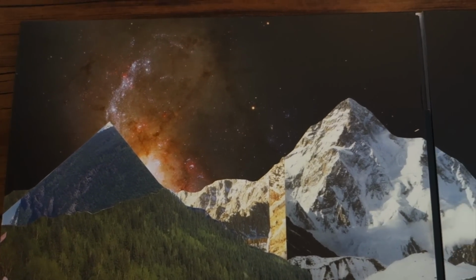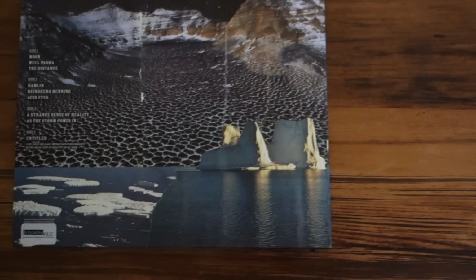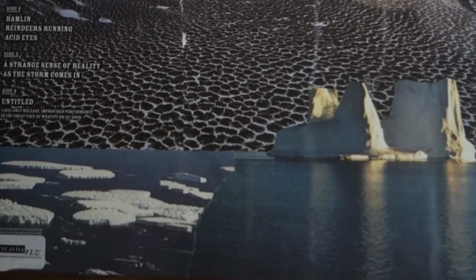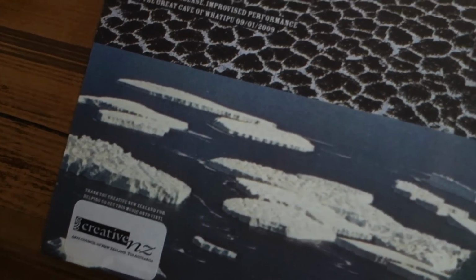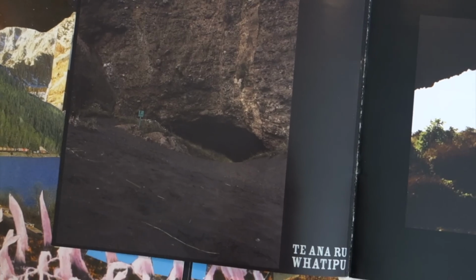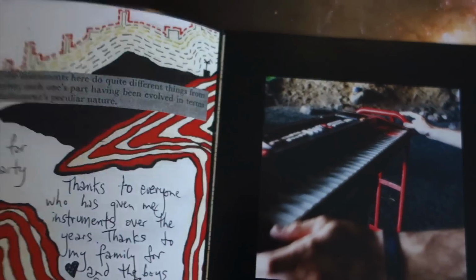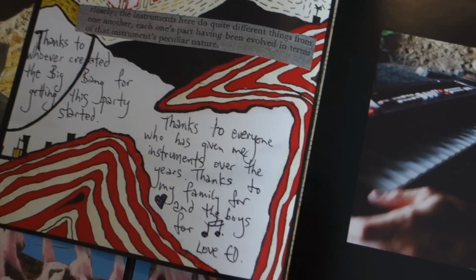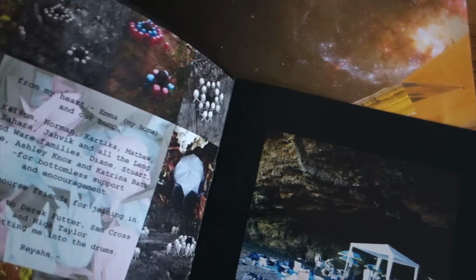The cool thing about the vinyl as well is that on the second side is an improv piece that was recorded in a cave out in Auckland on the west coast at Matiku Beach, and you can only hear it if you have the record. I know this record inside out. I've had the CD for years. It was really cool to hear something fresh, something I never heard before, on an album I know like the back of my hand. So that was really cool.